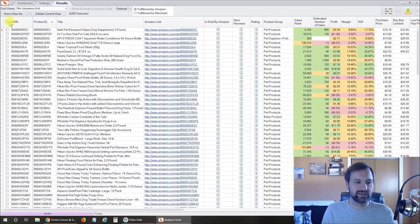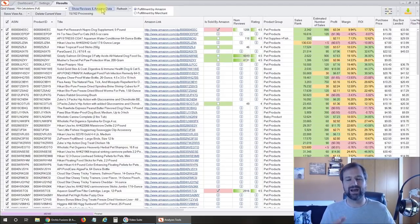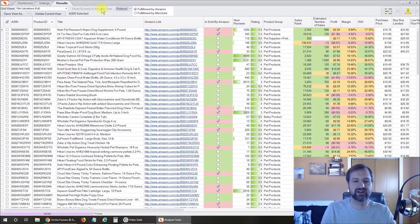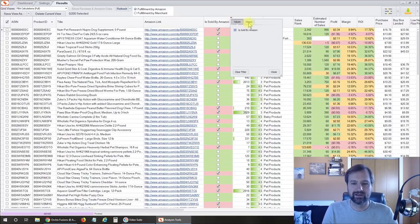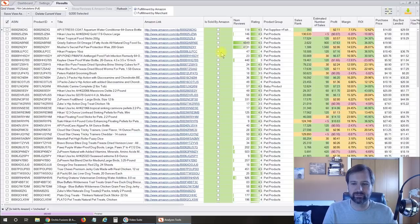Now what I like to do is select all of the items and show reviews and Amazon data, because that way I'm going to know how many reviews the product has and if Amazon is currently selling the product, so that I'm not targeting products or brands that Amazon is already selling. Okay, so now all of that information has been pulled in. I'm going to filter this, click the little filter icon, and we do not want it to be sold by Amazon, so I'm going to uncheck that. So now all of those ones sold by Amazon have disappeared.